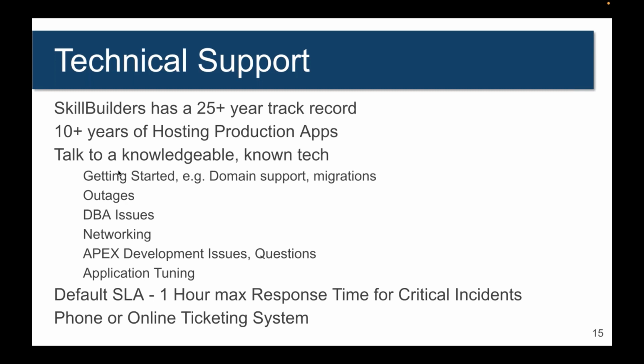Of course, if you have an outage, that's a critical incident. Our phones ring automatically due to the probes that we have looking at your environments, making sure they are responding. These automatic probes, if we do not get a response, they start ringing phones. So we may know there's a problem before you do.